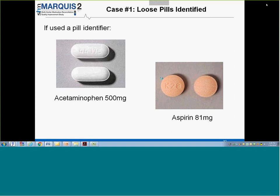Samples that you get from your doctor's office? No samples. That's a good question. We actually should add that to our card. I'm not sure samples is on there, but I think it's a great question to ask.